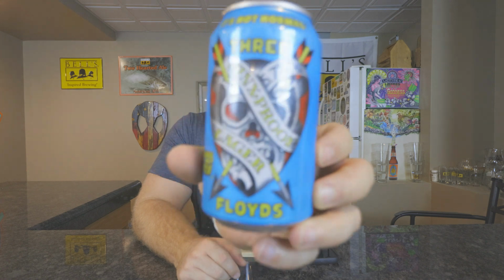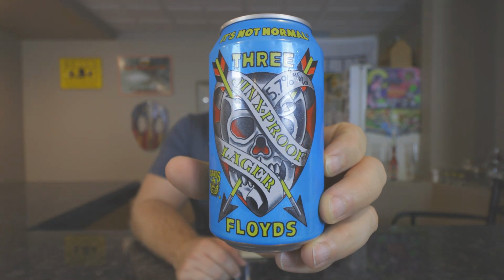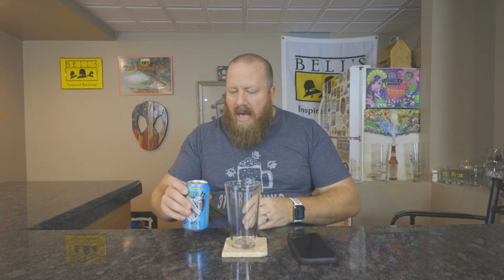I don't remember what the ABV was. Oh, right on the front. 5.7% ABV, so I would say a little higher for a lager. I have to say, I did drink this last night, so I have had it before, if you want to call it that. Got a six pack and not sure how much that was. But yeah, cool can art. It's from Three Floyds. Shouldn't be bad if you like lagers.